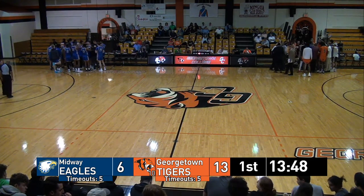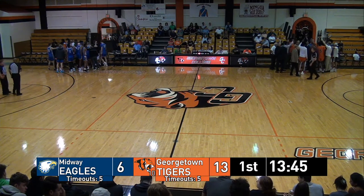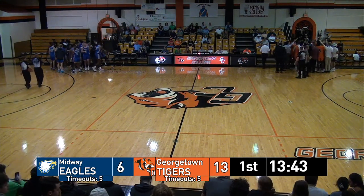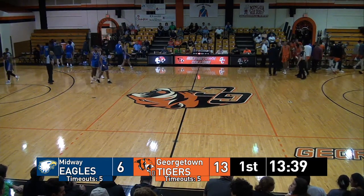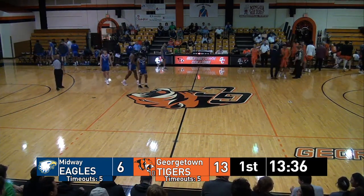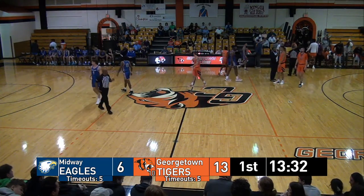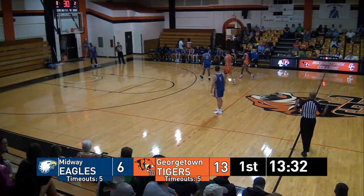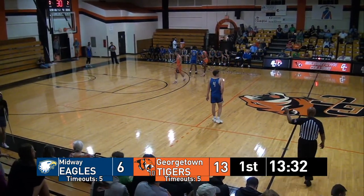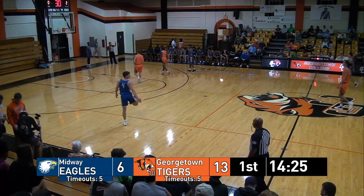So far, a good offensive game from the Tigers. Taking the ball inside, dishing it to the outside for the three-pointers. They're playing a smart, fundamental game of basketball right now, and the Eagles finding trouble getting the ball in the hoop. But you've got to give credit to that Georgetown defense stifling down low and not allowing the Eagles to get easy shots beyond the perimeter.